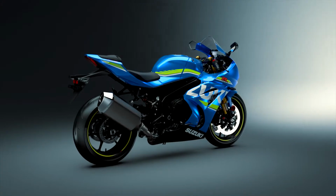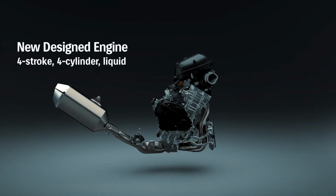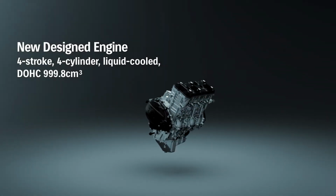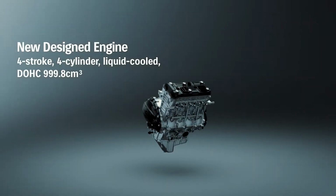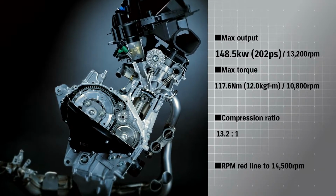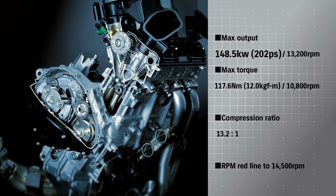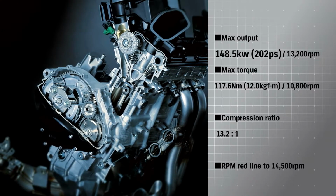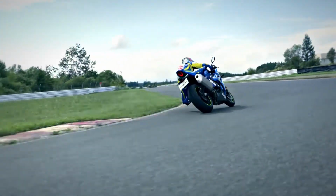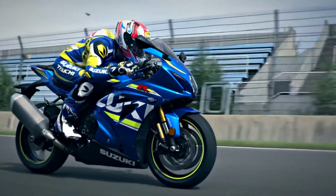This GSX-R1000 incorporates a newly designed 4-stroke liquid-cooled DOHC 999.8cc inline-4 engine. With maximum output of 202 and maximum torque of 12, it takes the RPM red line to 14,500 RPM. The new engine maintains power and acceleration in the low and middle ranges, while boosting RPM for greater peak power.